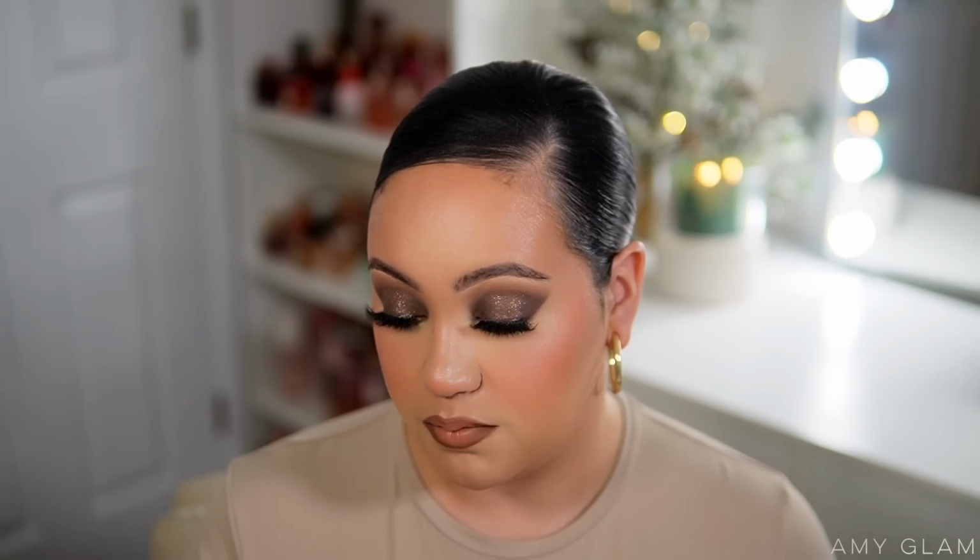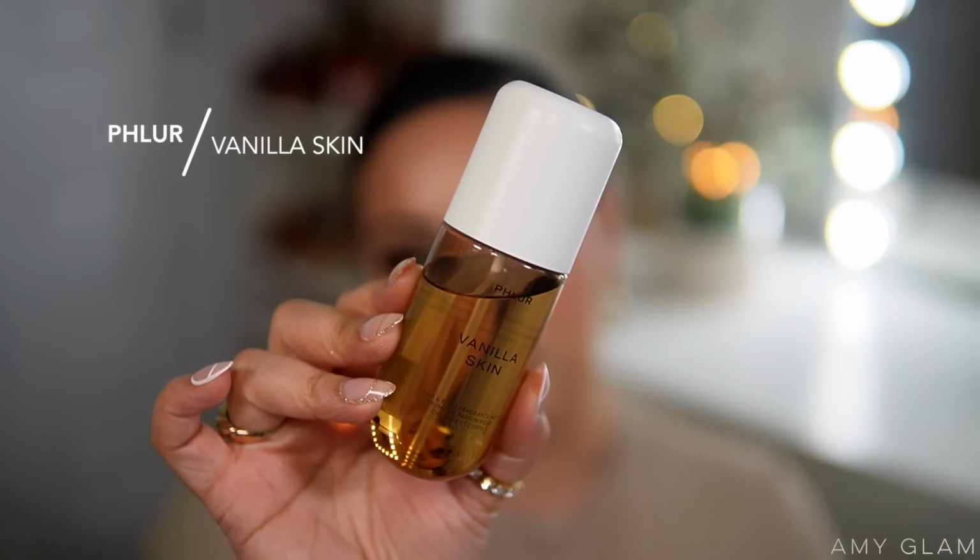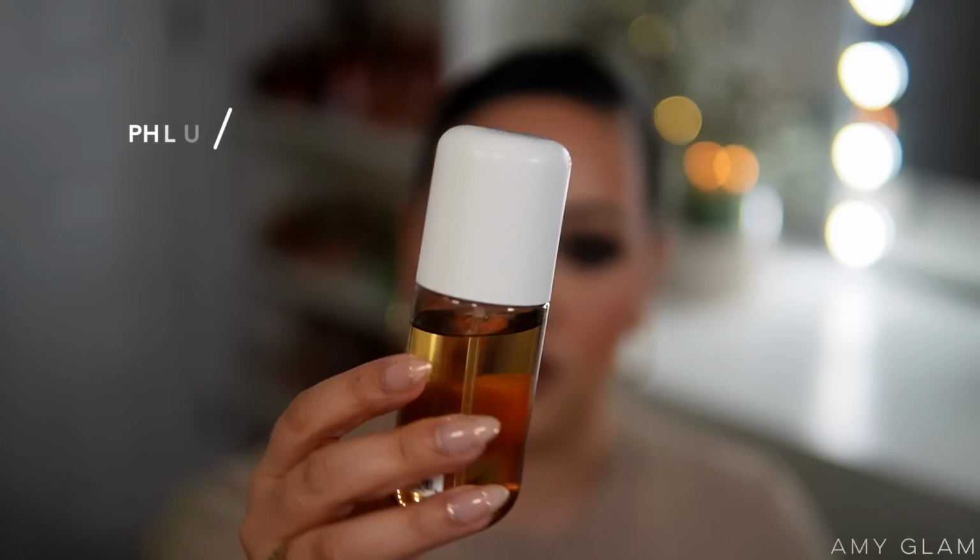So I've really been enjoying the Fleur Vanilla Skin Body Mist. Only complaint is that it does not last long, so that is the only bad thing about this. But then again, it is a body mist, so I don't expect it to perform super crazy. But this one kind of reminds me of Apple Love from Ellis Brooklyn, so I think that they would pair together beautifully. I have not layered them together yet, but I plan to see if it helps with the longevity of Apple Love. But this also has an apple note in here, so I think that's why they kind of remind me of each other.